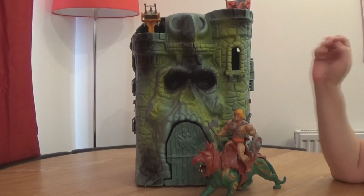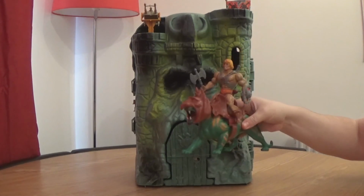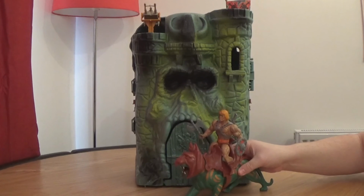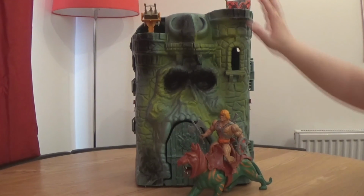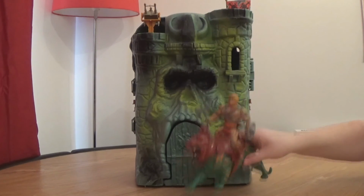Yeah, so there you go. But like I say, it ends up being He-Man and Battle Cat's base of operations with the Sorceress in there as well. It is so nice to have the toy. It's such a nice toy to have in your collection as an adult toy collector, as is having He-Man and Battle Cat there as well.